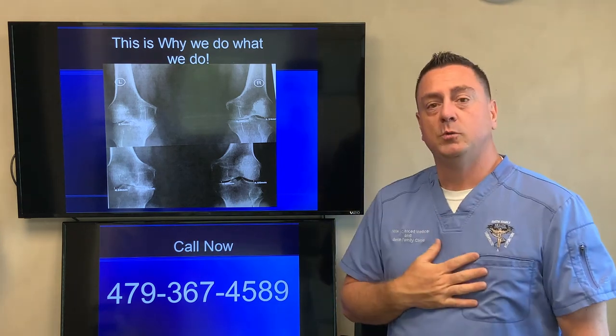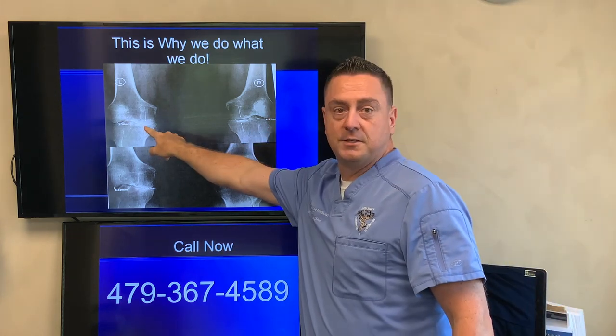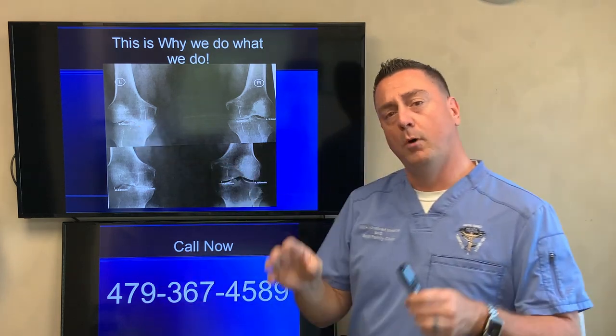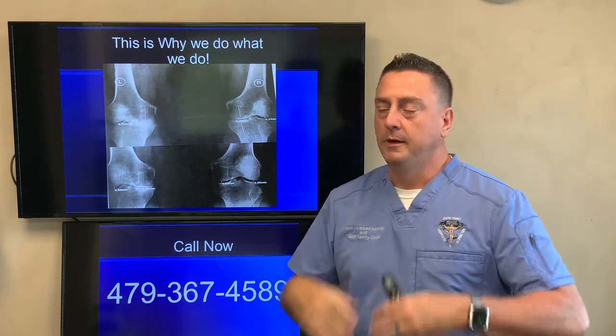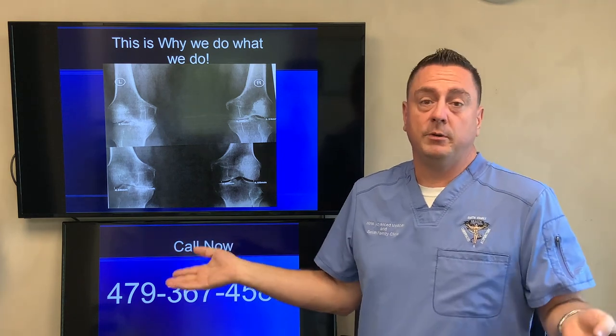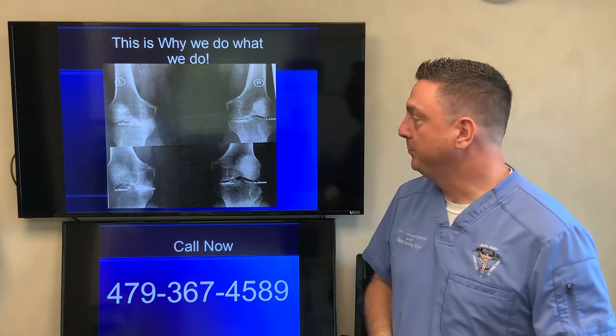The reason we do what we do in our clinic is because we can look at a joint like this, even a joint like this, where it looks like there's almost no space left. Most of our patients are told you're bone on bone, there's no other option other than joint replacement therapy. And almost every patient that wants to be a patient of ours is telling us we're trying to avoid that. So we're going to talk about that today.